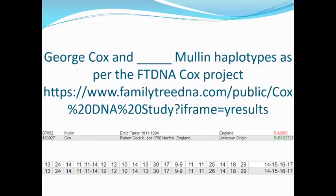So one of the first things I did when I started working on this case was to analyze the Y chromosome data a little bit more carefully to see just exactly what this revealed. As you can see at the bottom here, I've included both haplotypes. They both joined the Cox FTDNA project. I've inserted the URL for that here below. Now you can see that Mr. Mullen claims to descend from ethnic Farrar on his FTDNA website, but he actually doesn't have Farrar ancestry, and I will go into that in a little bit more detail in the near future.